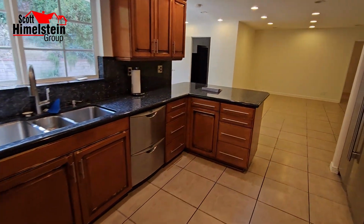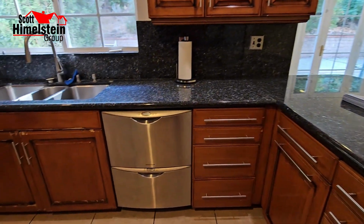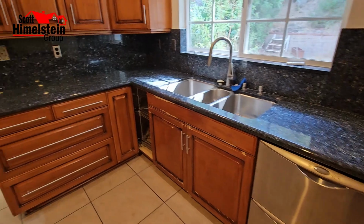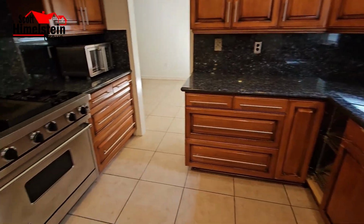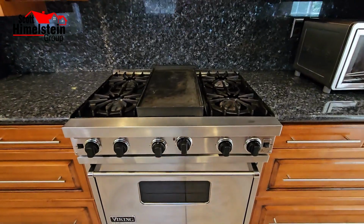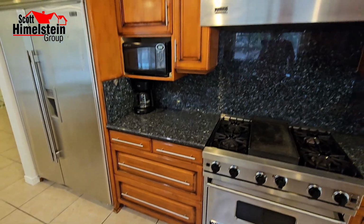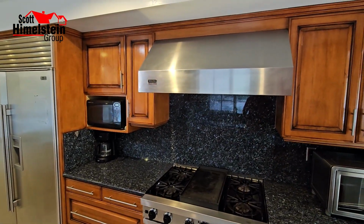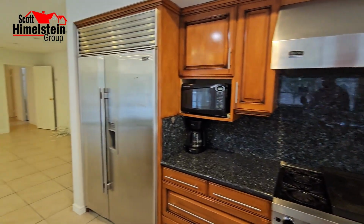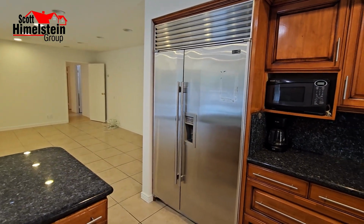Now here in the kitchen, they have remodeled it, right? You've got your stainless steel double dishwasher over here. You've got your granite counters. And of course, you have your really nice stainless steel Viking range with the griddle and the 4-burner gas cooktop. And then you have the stainless steel hood, also from Viking, above that. And then here is your Sub-Zero refrigerator and freezer.